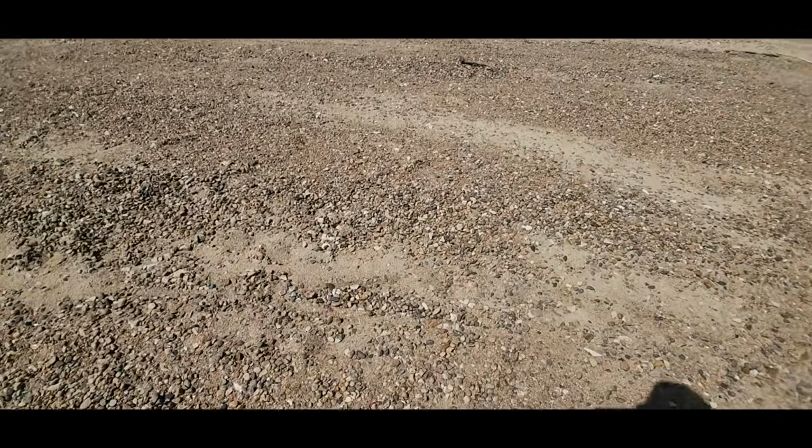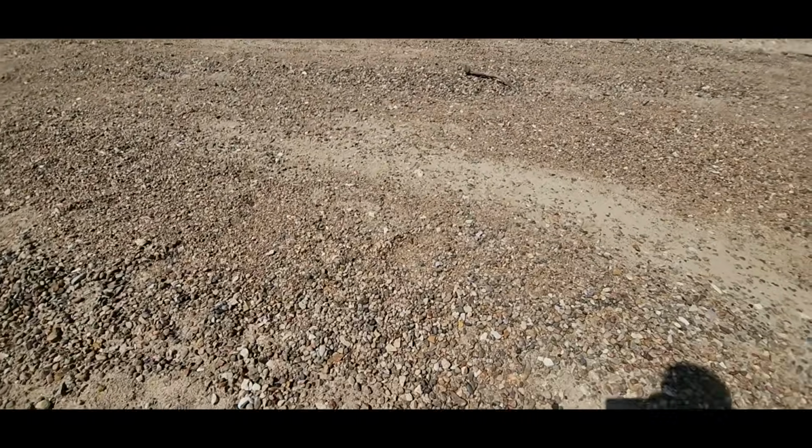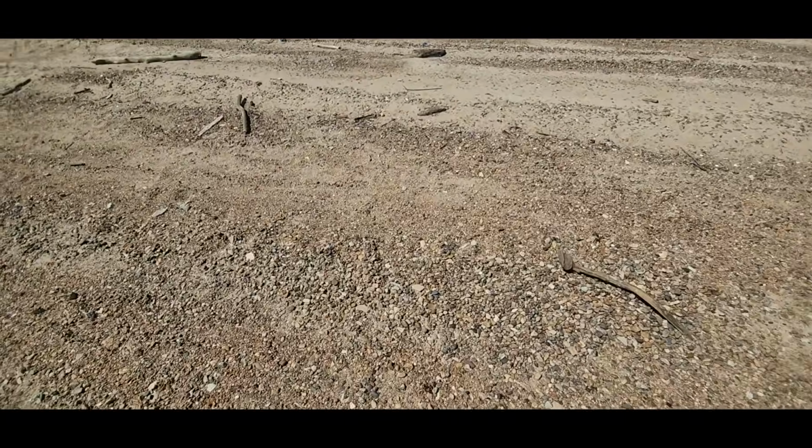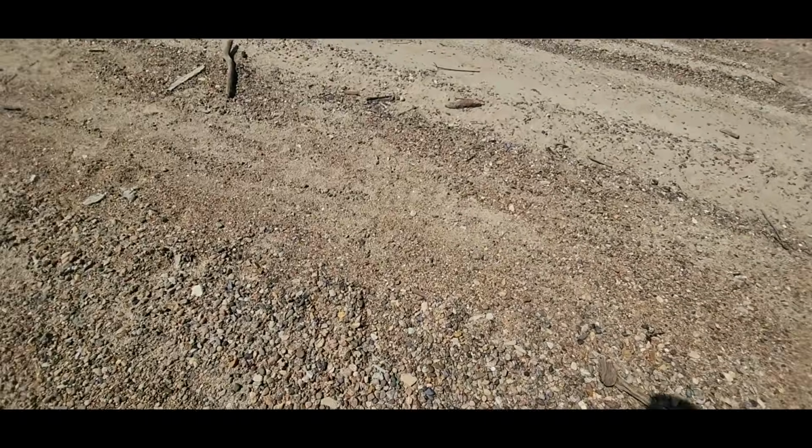Nope. There are people who find arrowheads down here. I have yet to find an arrowhead, but after finding all those arrowheads earlier this year, I'm feeling pretty good that the skunk is off. Might actually find one. I might not. I'm hoping I do.